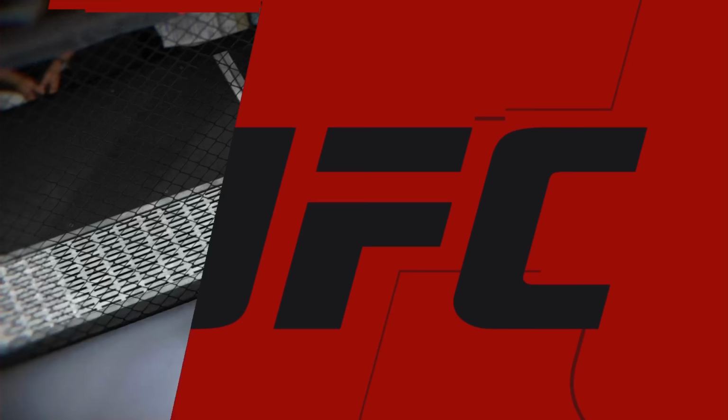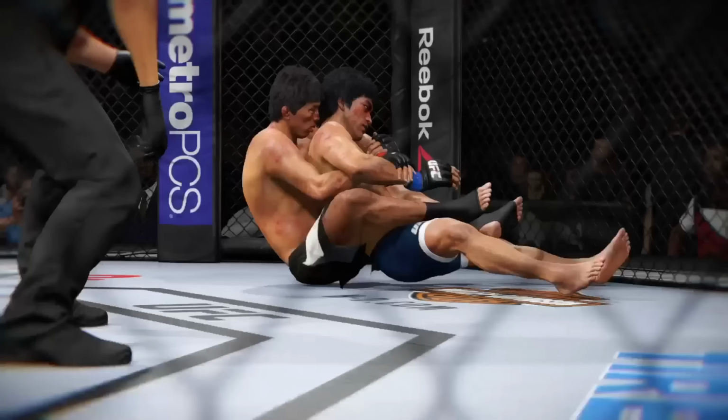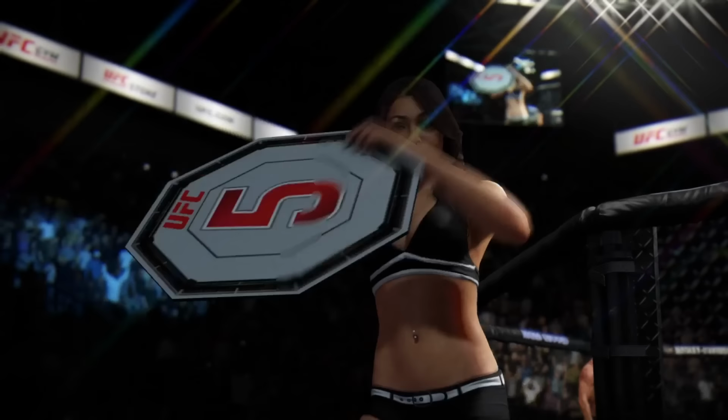Let's take a look at some of the action from that round. Here's a powerful knee that lands and causes the knockdown. And here we see some really technical offense with submissions. And here we see it from another camera angle.